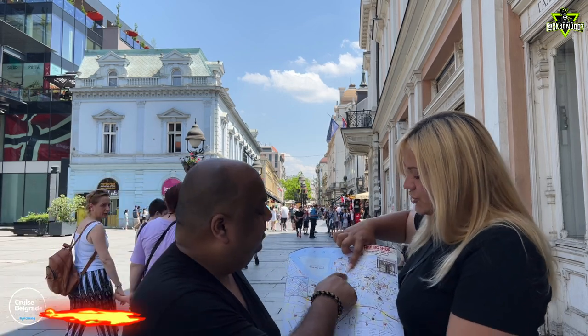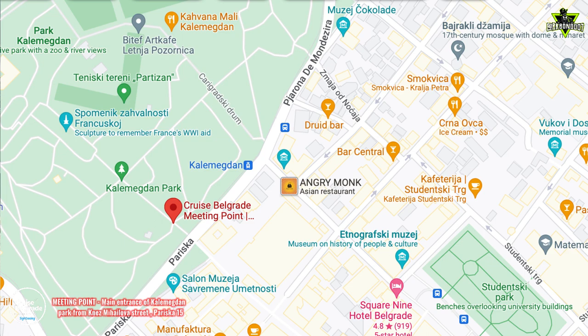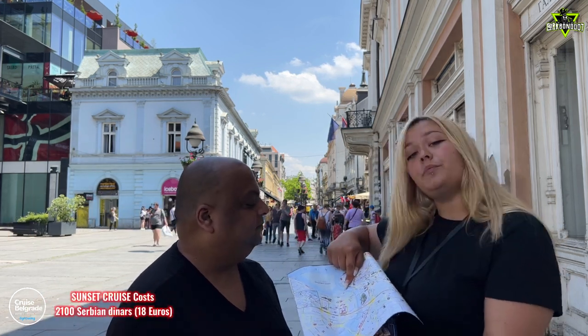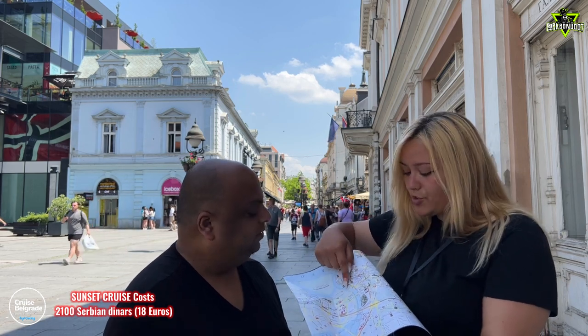We meet at the main entrance of Kalemegdan Park, which is right there, right across. Yeah, just when you pass the Rajčeva shopping center. We will meet there half an hour before the tour, check the reservations, and see if everybody came. Then we will go together to the port. After that, we will see the full city from the rivers Danube and Sava.